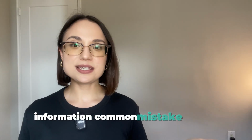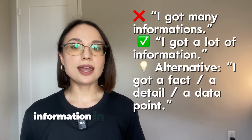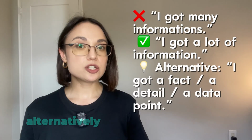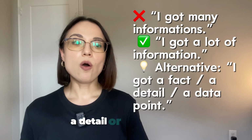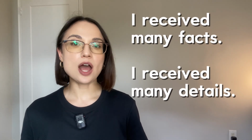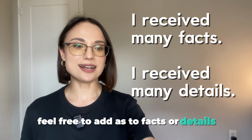Information. Common mistake is I got many informations. You should say I got a lot of information. Information in English language is an uncountable noun, so you shouldn't add s to it. Alternatively, you could say I got a fact, a detail, or a data point. I received many facts or I received many details. Feel free to add s to facts or details.